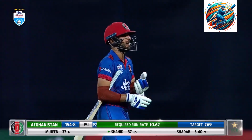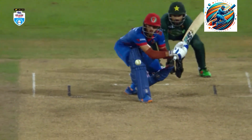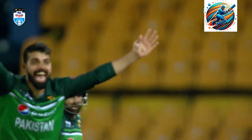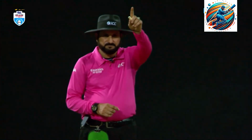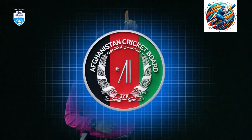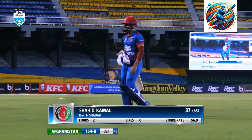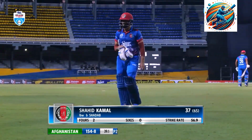He's quick through the air, Shadab, and he was extremely confident that he had got the better of him in front of the stumps. Yeah. It looked dead, Ramesh. I think it has probably missed leg and hit him middle, just as the previous one. On this occasion, the right decision was made on field. Nevertheless, Shahid Kamal fighting 37 of 65. Kudos to the young man. 154 for 8, Afghanistan.